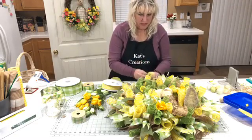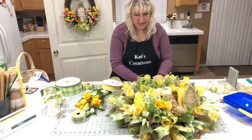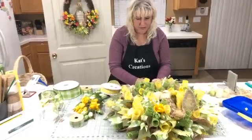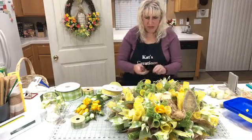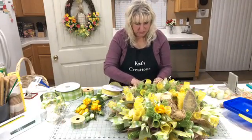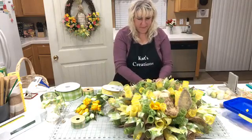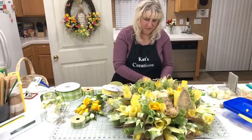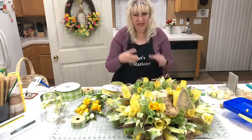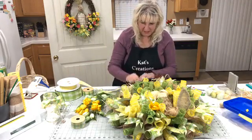Vera says, why do you use Gorilla Glue? Does it hold better? Yes, we have found that it does. Overall, the Sure Bonder glue, Hobby Lobby glue, I'm trying to think of what a Home Depot glue. The Gorilla Glue just sets up really nice. And that's the last thing you'd want, for something to be delivered and then your eggs fell off and are sitting in the bottom of the bin.